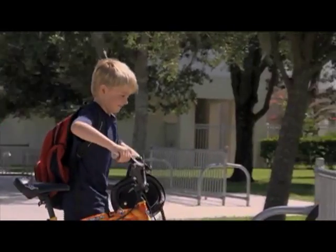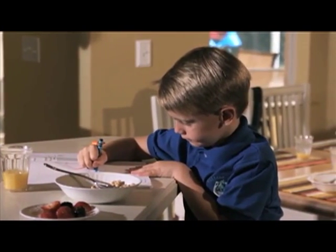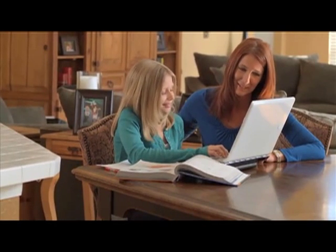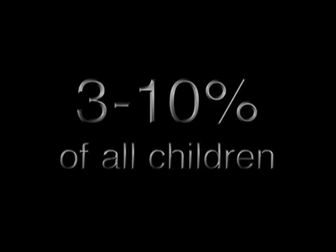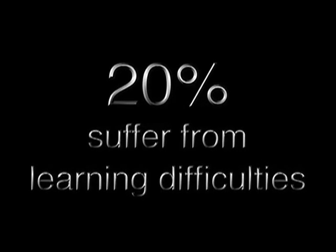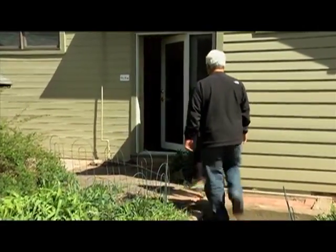Did you find school difficult? Do you see your children struggling to memorize, comprehend, and perform well on tests? Do you notice a gap between what you know and what you do? Children and adults with learning difficulties, such as ADD, ADHD, and dyslexia, typically have problems with organization, time management, and completing projects. It's been reported that since 2001, the use of drugs such as Ritalin for treating attention deficit disorders in children under age 5 has risen a dramatic 49%. 3 to 10% of all children have attention deficit problems, and 20% suffer from learning difficulties such as dyslexia and dyspraxia. Now, you can correct ADD, ADHD, and dyslexia permanently, forever.